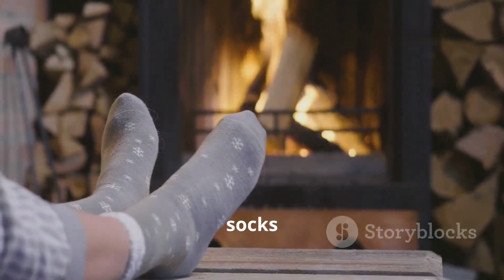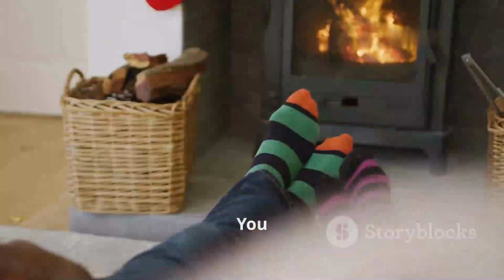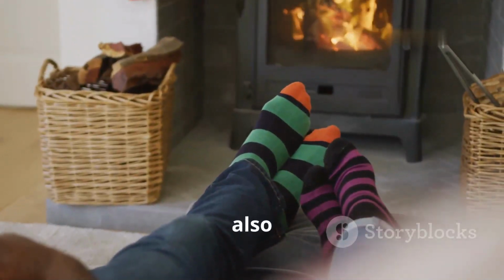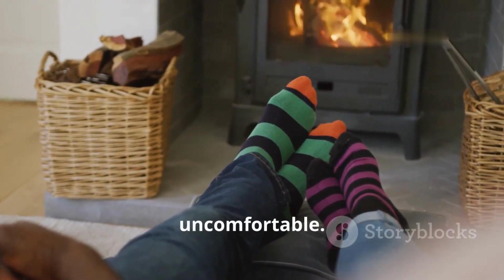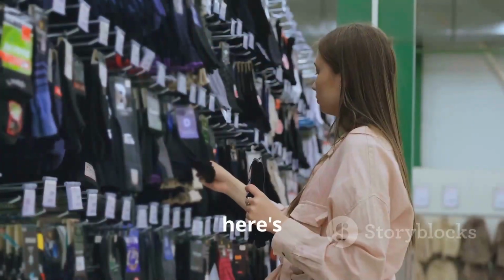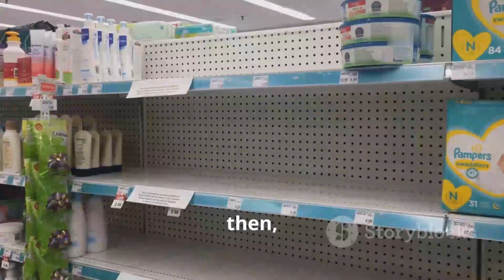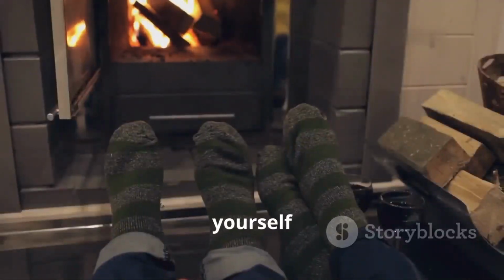Look for thermal socks made from materials like wool or synthetic blends that wick away moisture. You want your feet to stay warm, but you also don't want them to get sweaty and uncomfortable. Trust me, there's nothing worse than cold, clammy feet. And here's a pro tip: don't wait until the dead of winter to stock up on thermal socks. By then, the good ones will be long gone. Get yourself a few pairs now and thank me later.